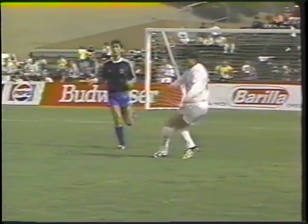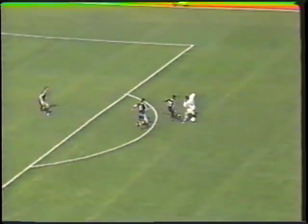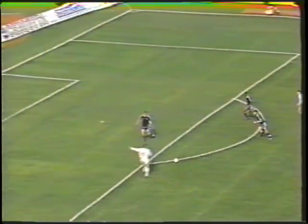10:50 remaining in the first half. 1-0 the Soviet Union. They got the goal at 28:41 of the first half. The United States coughs up the ball right here. Rodionov gets it out in front. Miola with a save.